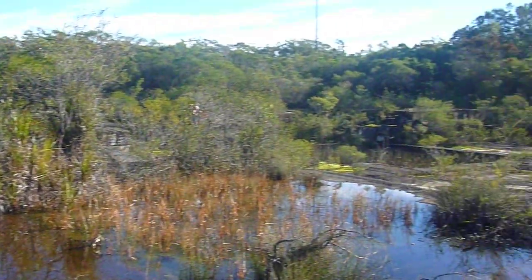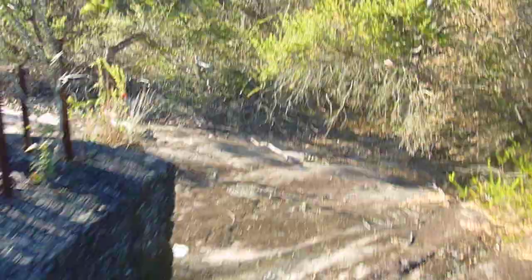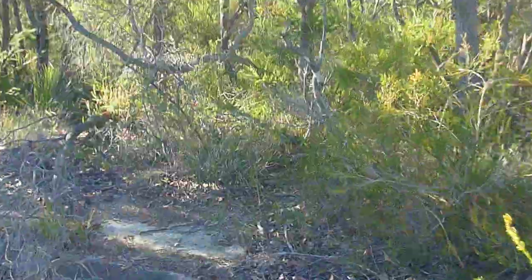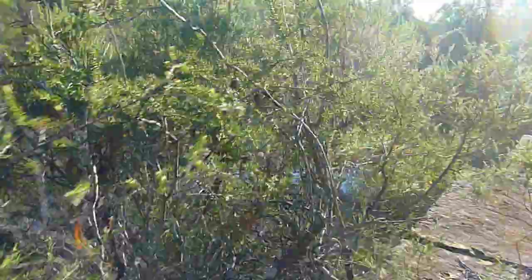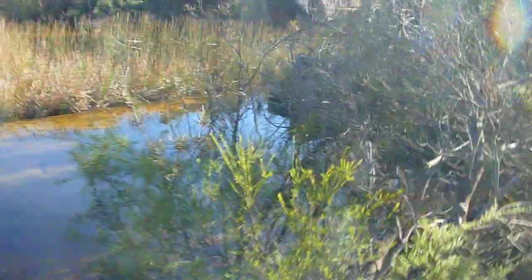Just walking around it taking pictures at different angles, and I noticed these things. Again, I have no idea what they're all about. There's another one here. Plenty of frog life. You can hear them chirping in the reeds over here. Just got to get out away from that sun. There's another one there. Another one here. And this is where the froggies are going off in these reeds.